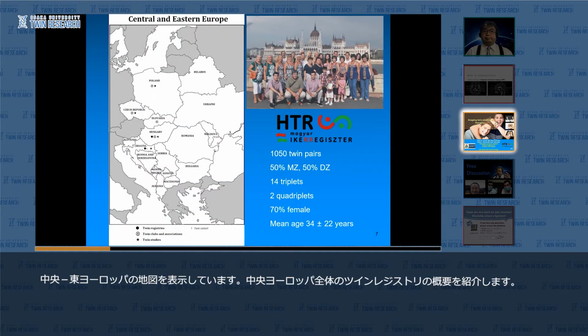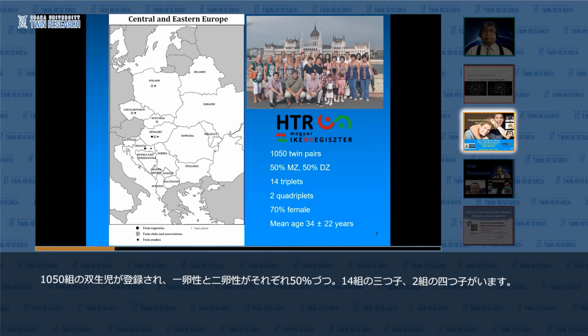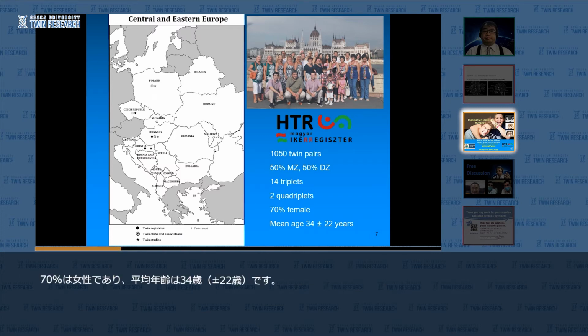This is the Central and Eastern European map, and you can see that in Hungary we have the only twin registry, compared to the neighboring countries, where only twin clubs and associations are available. Twin studies are also rare in the neighboring countries, so we can be the number one in the Central Eastern European region. On the right side, you can see the composition of the current voluntary twin registry. Currently, we have 1,050 twin pairs in the registry. Half of them are identical and half of them are dizygotic. We also have some triplets and quadruplets, and there is a female dominance. The mean age is 34 plus or minus 22 years.